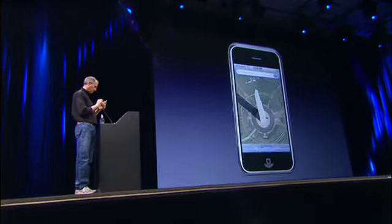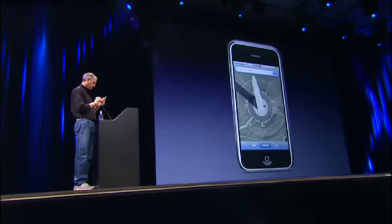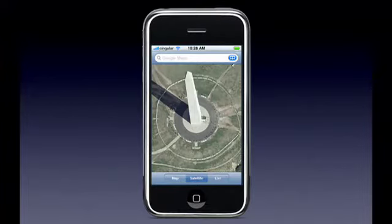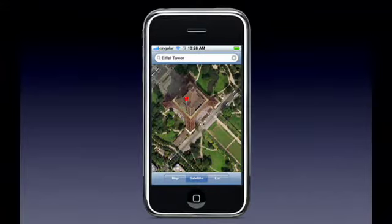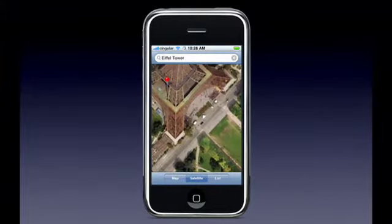Isn't that incredible? Right on my phone. It's unbelievable. So let's go. I've got another one, the Eiffel Tower, which is very cool. I set this one to be, look at this. There's the Eiffel Tower. There's people at the Eiffel Tower, you can see. Look at that. Isn't that incredible?